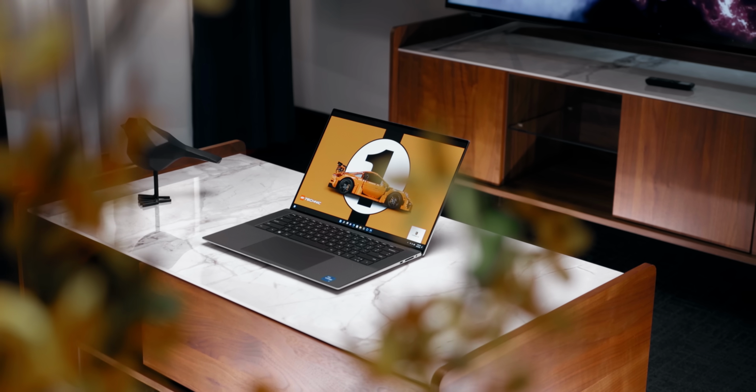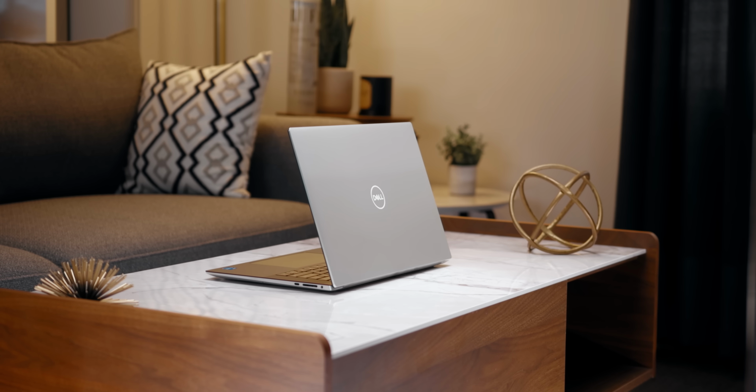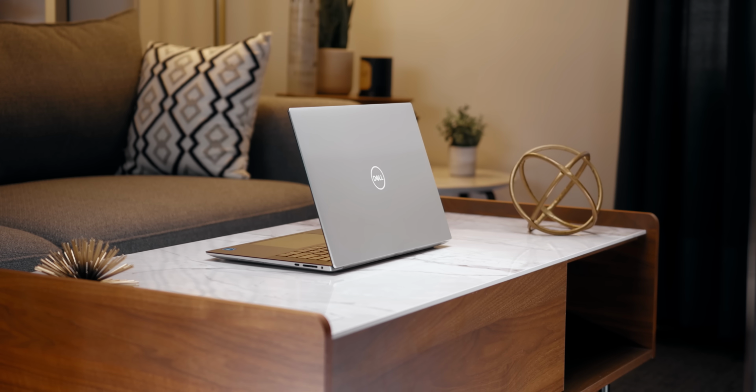So, final thoughts on the new XPS 15 from Dell for 2022. And guys, I really like this laptop. I mean, the build quality, the display, the keyboard, trackpad, this whole thing just adds up to an amazing experience when you're using this every single day. But you kind of knew that. The XPS lineup is always known to give you that premium Windows laptop experience. The performance improvement over last generation is better in every way.